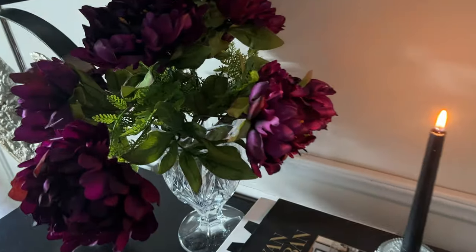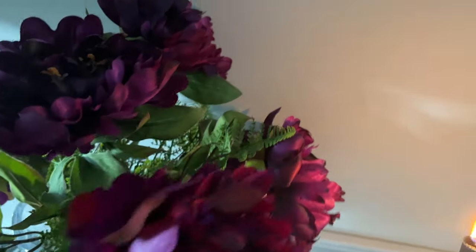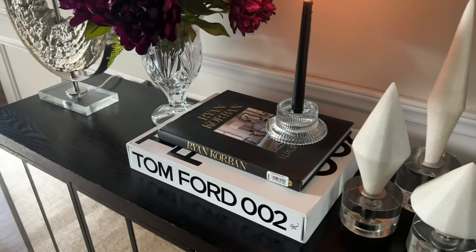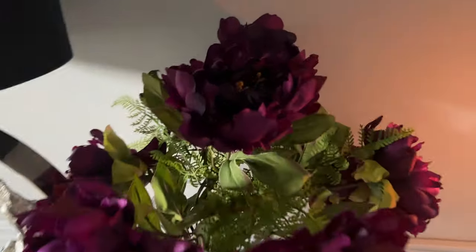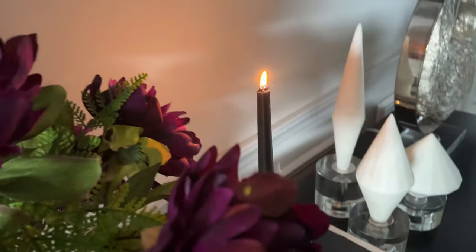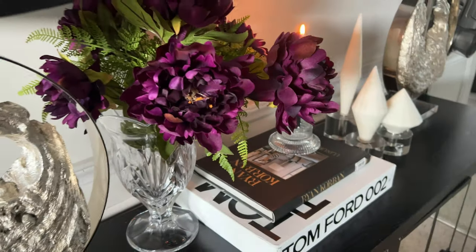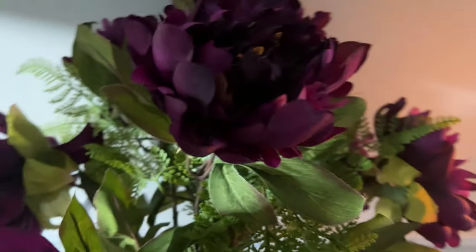So this is how the arrangement is looking here in the entryway, along with the crystal taper candle holder that we picked up. Absolutely love the moody vibe this is giving off, you guys know. And this needs to go. I love a good moody vibe. And I think this is perfect.